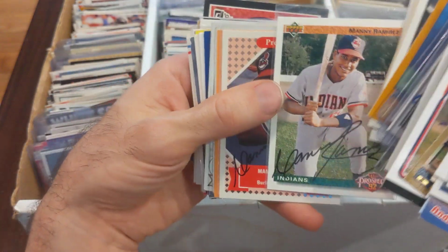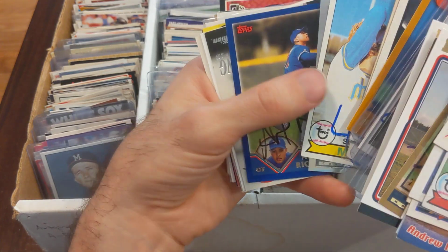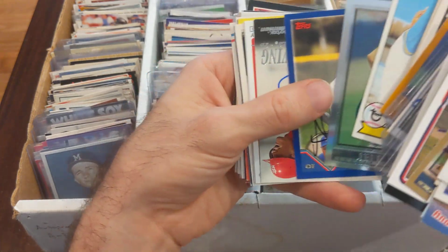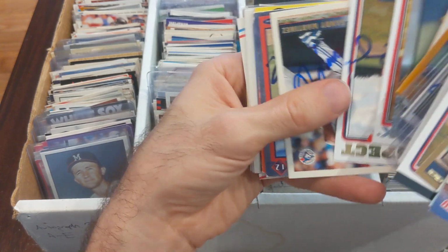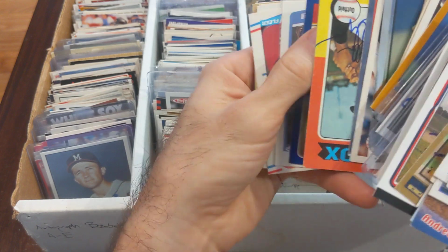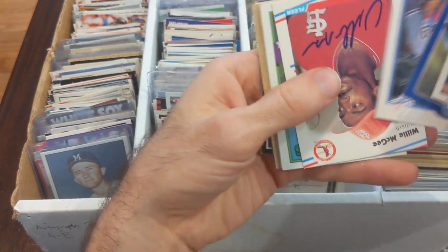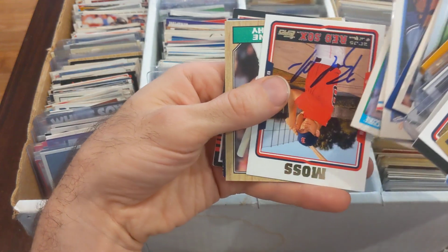There we go. And I think that's his rookie card. I could see Manny going for $5. I could see him going for 20, but a rookie card always adds something nice. He's one of those guys that, if it wasn't for the roids at the end of his career, he'd probably be a Hall of Famer. But man, the guy was just an incredible hitter.